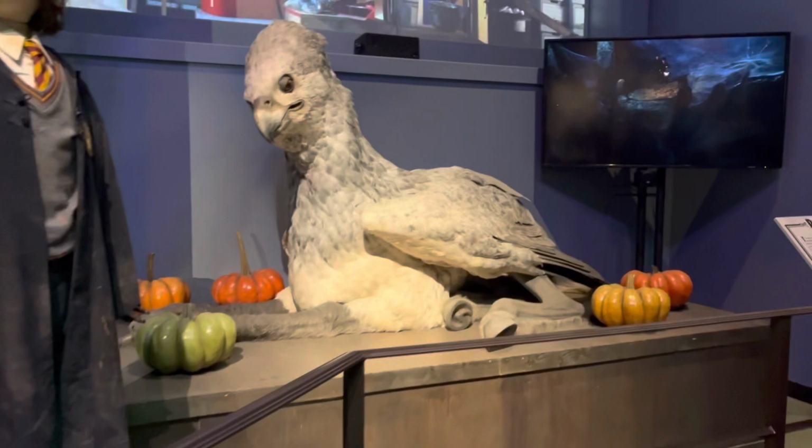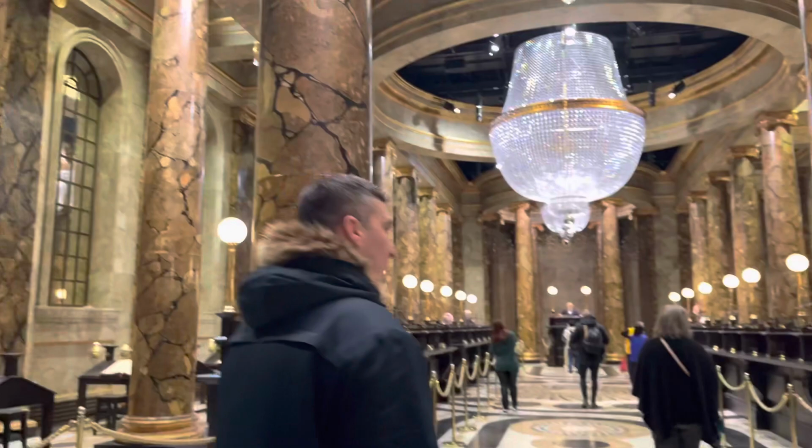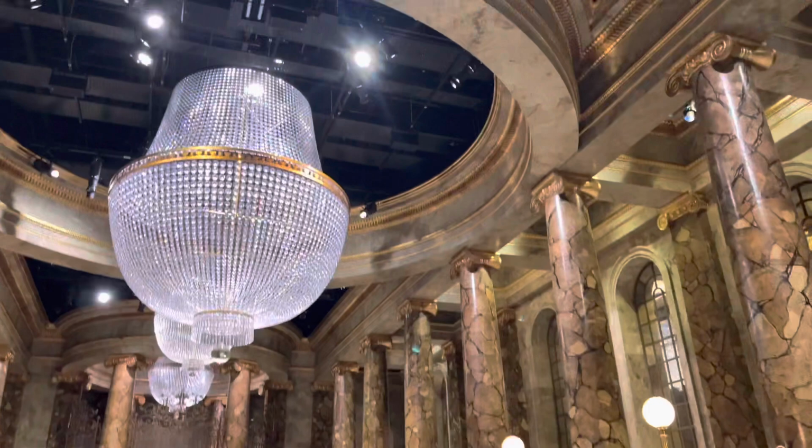Gringotts Bank, in my opinion, is one of the most beautiful areas of Harry Potter. The way that they have done this and the such detailing on every piece, the chandeliers, the marble work, it's just so truly beautiful. This has got to be one of my most favourite areas.